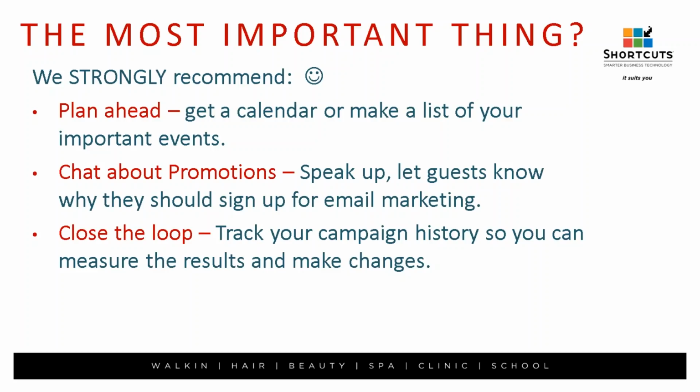Okay, so get a calendar in place or make a list of the important events for the year. Chat about the promotions. So get the staff actually speaking about and talking to the clients about what's going on. Okay, and track your campaign history so you can measure the results and make changes based upon how well they're doing.